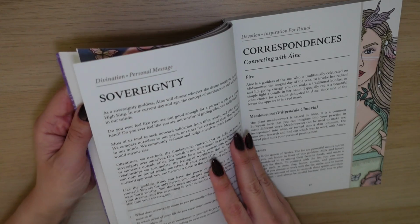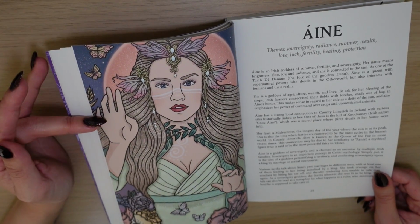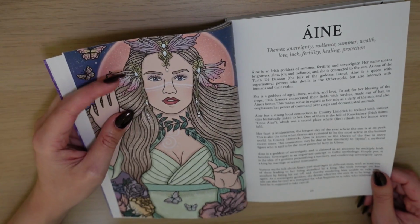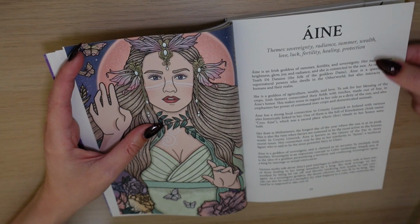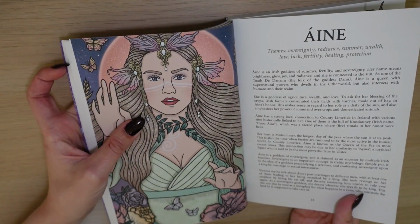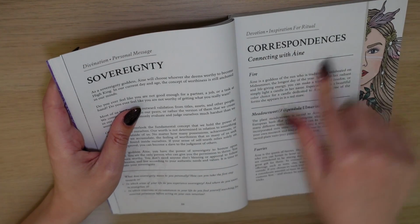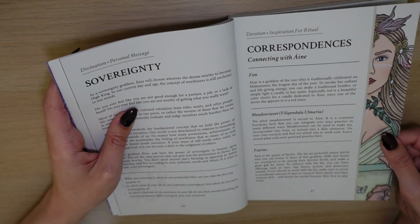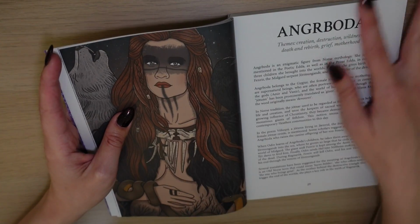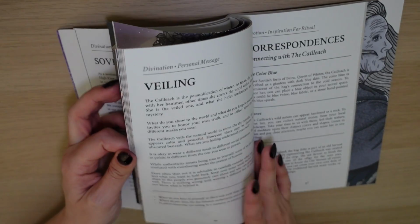So you get 4 pages for every deity. One of those pages is the full color image, which is differently colored than the card. And then we have keywords, the whole story and associations, a divination message, and then inspiration for devotional work. And I think that's pretty cool. And we have the same for all of the other cards here. I really, really like this.